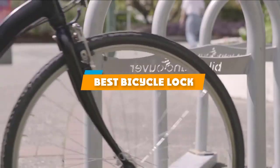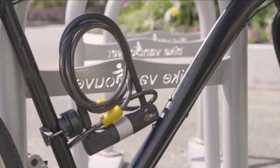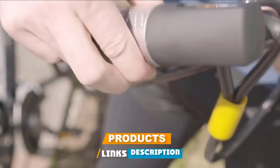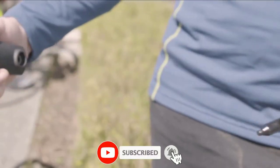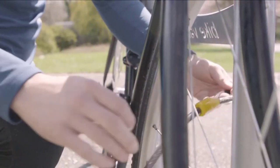If you're looking for the best bicycle lock, here's a list you must see. We made this list based on our personal preference and sorted it based on their features, prices, quality, durability, and reputation of the manufacturers and customer feedback. Also, we've included options for every type of customer. So let's get started.